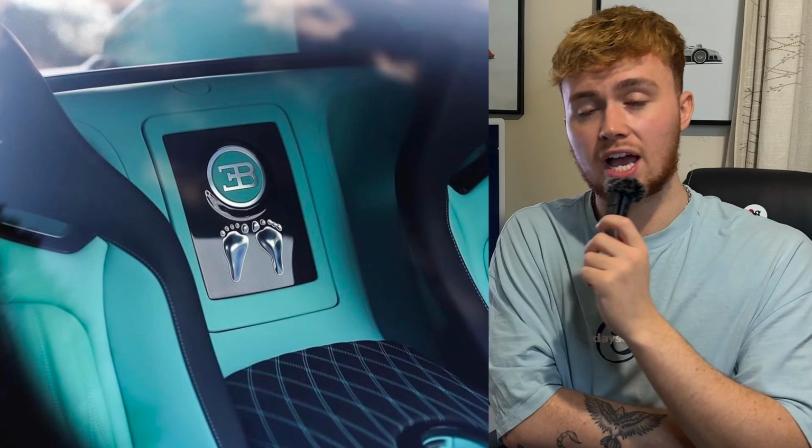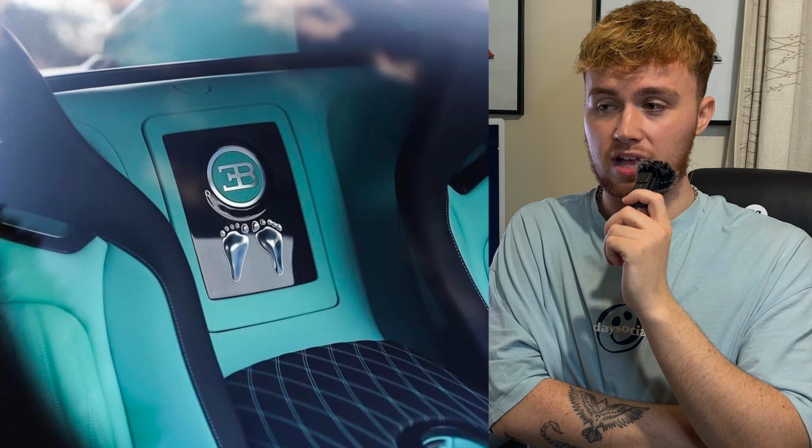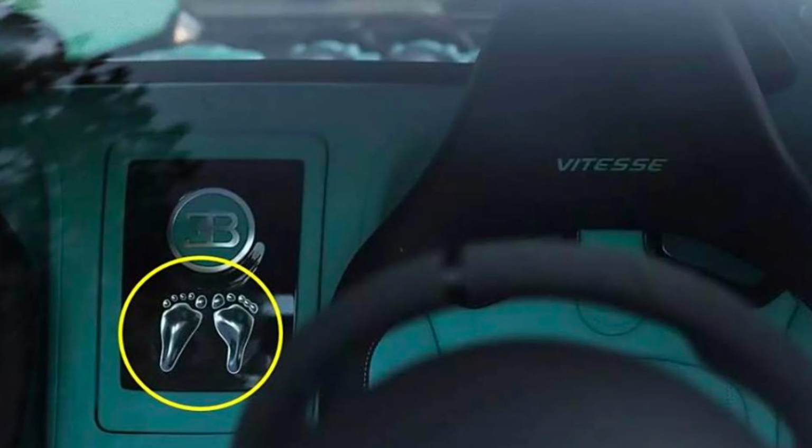And still, I think this is the craziest hypercar customization from the factory. The owner actually got his son's baby feet molded into the interior of the car. I mean, I don't know any other car to have that, let alone a Bugatti Veyron Vitesse at that level.